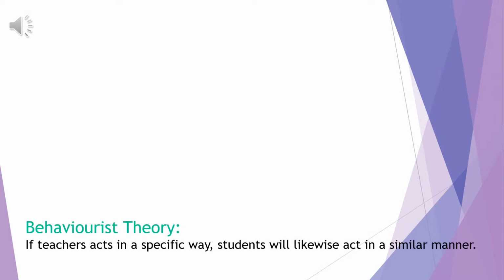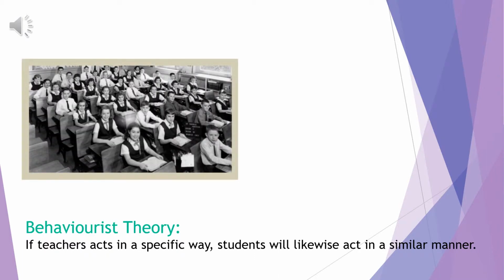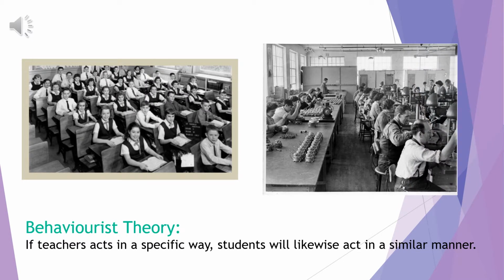Furthermore, pedagogy supporting an interdisciplinary approach was grounded in theory of learning that focused on behaviour. Behaviourist learning theorists such as J. Watson and B. Skinner argued that one behaviour leads to another, and so, if a teacher acted in a specific way, students would likewise act in a similar manner. Thus too, if students learnt in a specific manner, they would then incorporate this into their working profession. Can you see a resemblance in the way that children were structurally seated and how this structure transpired within society norms?